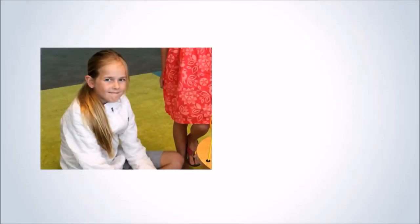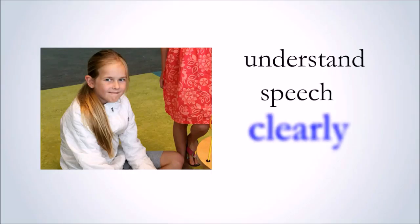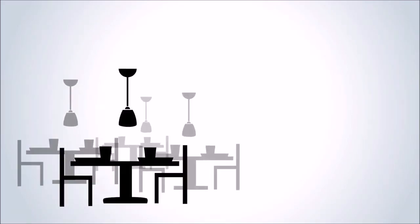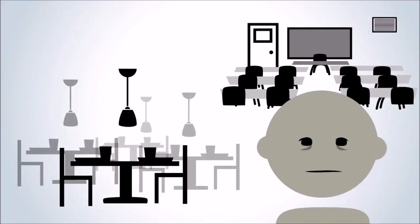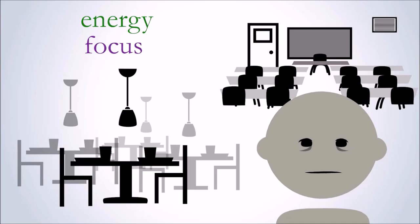Even though Tate still hears many sounds, it's much harder for Tate to understand speech clearly. This is especially true in noisy places, like a noisy restaurant or a crowded classroom. This situation can be really tiring for people with hearing loss because it takes a lot of extra energy and focus to understand what someone is saying.